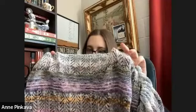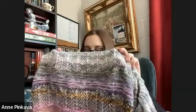So pretty. I know. And it has another lace section too. I don't know. Is that because I'm not on the second one? No, this is the second lace section so far. Yes. Cool. So yeah, I'm pretty enthusiastic for these last colors.